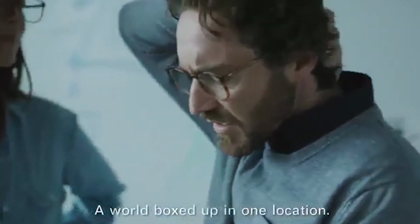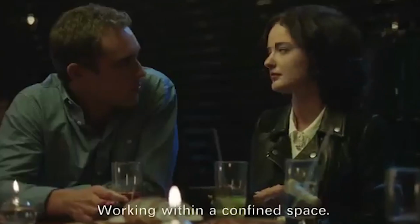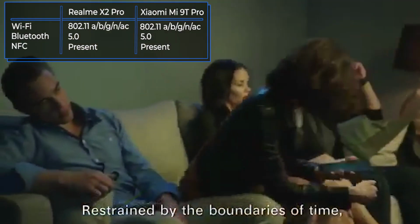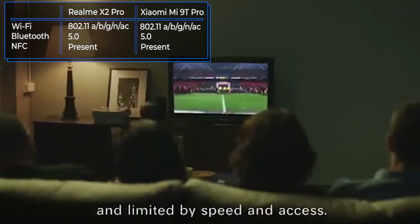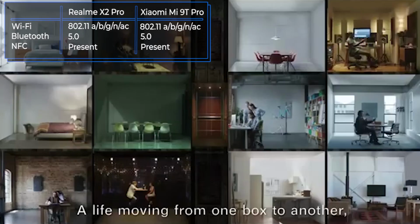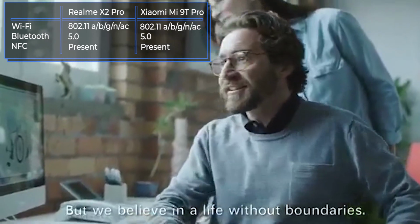In terms of communication capabilities, the Realme X2 Pro and the Xiaomi Mi 9T Pro are no different. Both smartphones support dual-band Wi-Fi, including the ACC standard. They have NFC modules for making contactless payments and Bluetooth version 5.0.